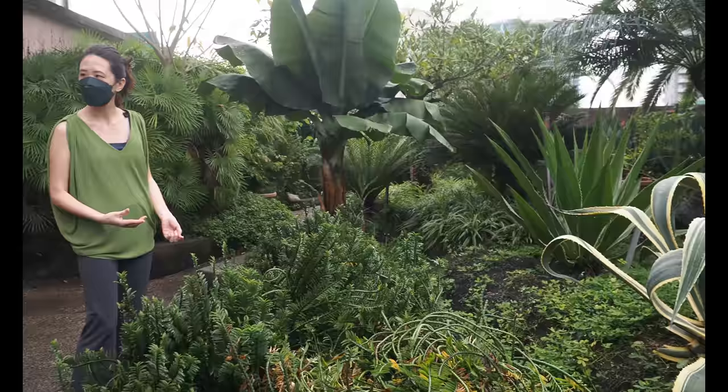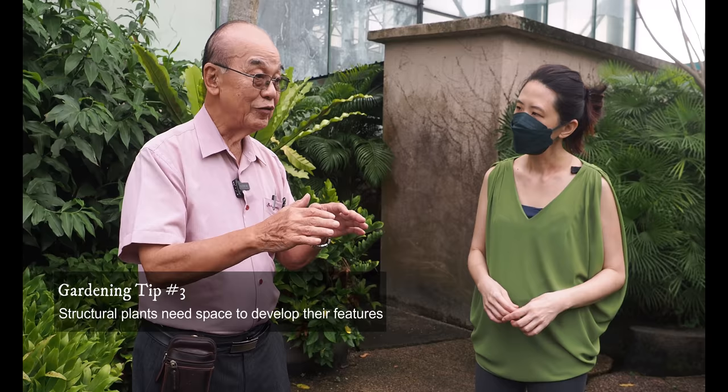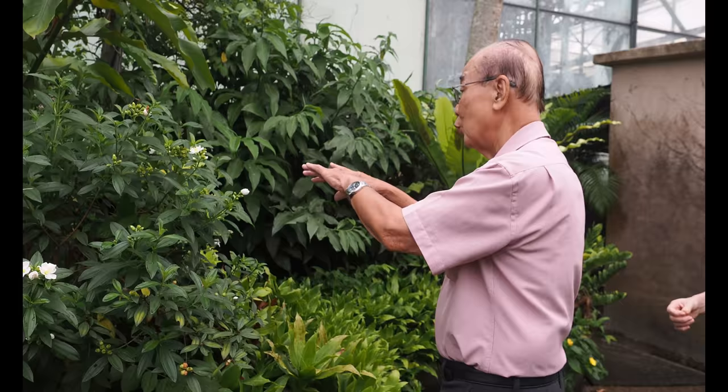Part of the challenge of gardening is, first of all, you have to choose plants that are attractive. Secondly, you have to display them in a manner that brings out their features. So for these things, we have to give them enough space to develop the features. For other things, they don't need that space. We can prune and cut and shape. These are the non-architectural plants.